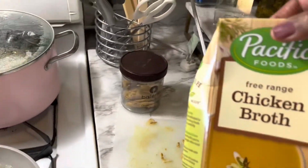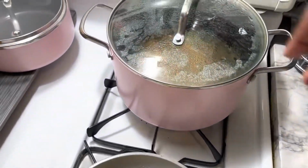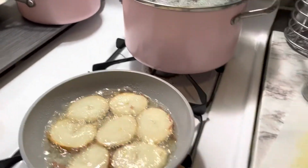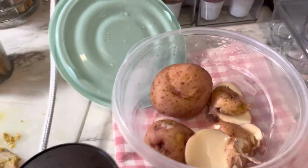And in the meantime, I have this free-range chicken broth that's going to expire. So I'm going to be making chicken noodle soup. Some of the chicken I'm going to be putting in there, and I'll make noodles later on. But I just didn't want bland potatoes, so I sliced them up.